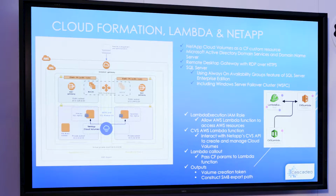We were asked by NetApp to showcase CVS with Microsoft workloads done the right way. And by the right way, I specifically mean in a repeatable fashion, not as a series of one-offs. Our experience, we've done over 100 cloud migration projects for different companies, big companies, little companies, everything in between.